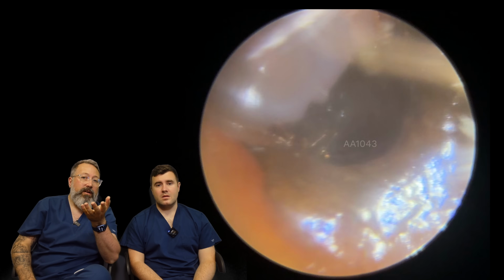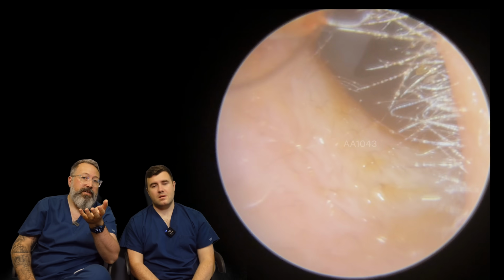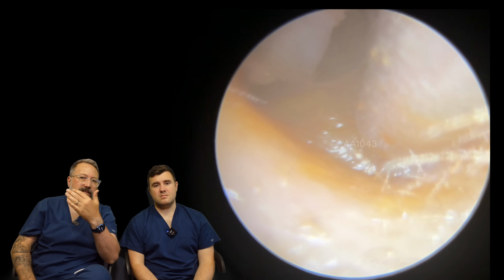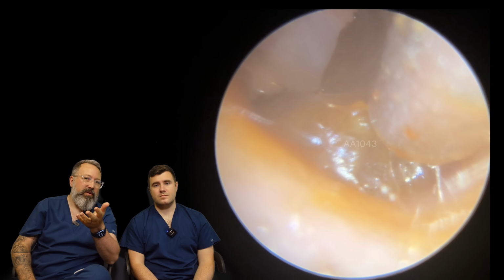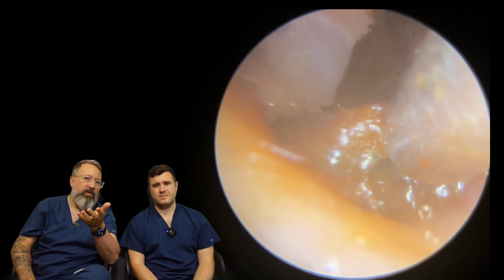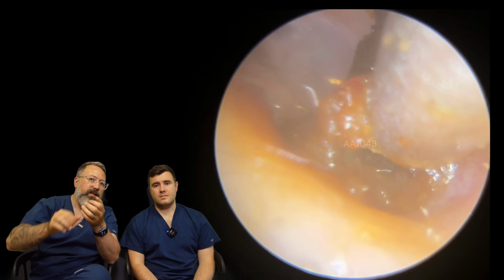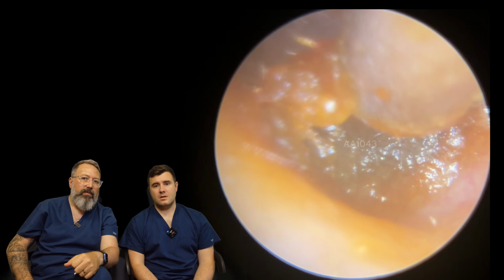Now, this particular canal, the patient could hear really well on this side, but we've got this sticky layer. It's better just to get it out. Let's just get rid of it, because it's not really going to go anywhere. You can see how firmly attached it is to the canal wall. So it's a case of just lifting and peeling its way down the canal here, all the way.